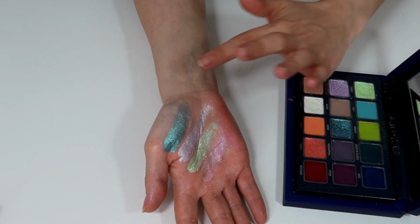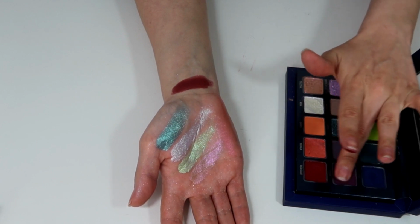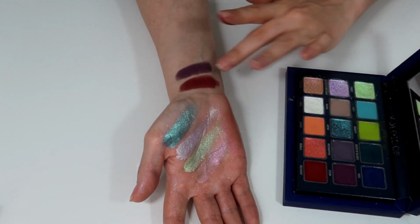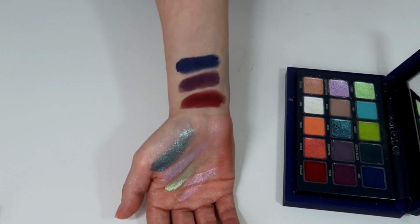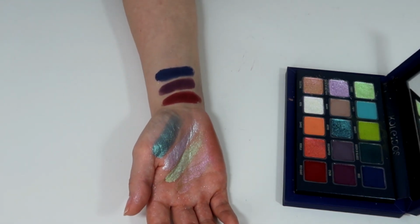I've honestly never touched such pigmented, buttery, smooth, soft mattes before. I'd say even better than the ABH Norvina. There's just something about them where the pigment is actually ridiculous.